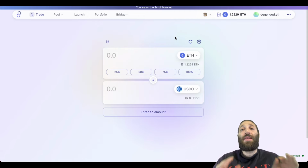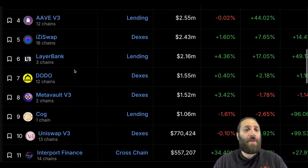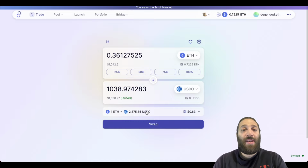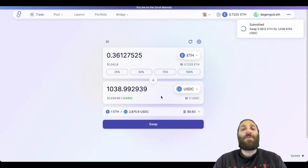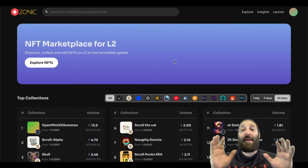This is SyncSwap, the #1 DEX. And I think it's the #1 protocol, I believe, if we look back on DeFi Llama. #1, it's the second one. So SyncSwap also is tokenless, so using this protocol can also qualify you for another airdrop. So we're just going to do a simple trade, 0.36 ETH into 1,000 USDC. We're just trying to do as much on-chain activity as possible. So maybe I'll deposit that 1,000 USDC into Aave for the day, or I'll trade it back into ETH or into another stable coin. So that is it on SyncSwap.